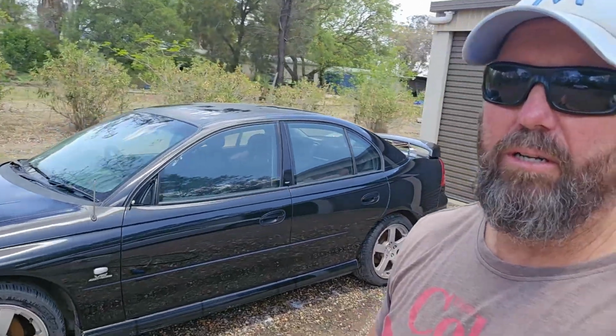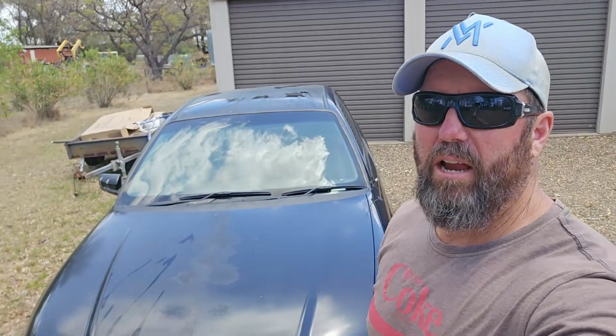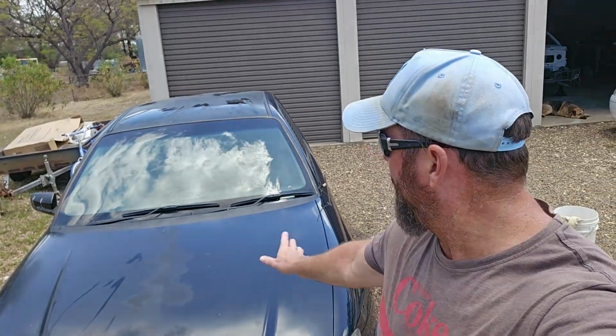Righto, I've just finished the passenger side with the clay bar. It's actually come up pretty good. So I'll walk around the front here. A bit of elbow grease gets off all that dirt and grime. And I've actually only done like half the car. So I've done this side of the bonnet, all the way up the passenger side to the back of the boot. But pretty happy with that.